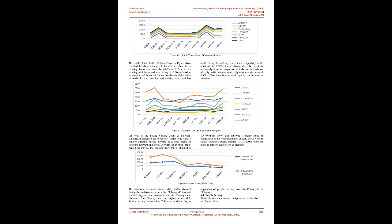Therefore, this study is necessary to explore the effects of the geometric features and traffic flow parameters as they affect the traffic performance of NH79 Road, Chittorgarh/Bhilwara section. 3.0, Aim and objectives of the study. 3.1, Aim. The aim of the research work is to analyze the traffic performance of NH79 Road, Chittorgarh/Bhilwara section.